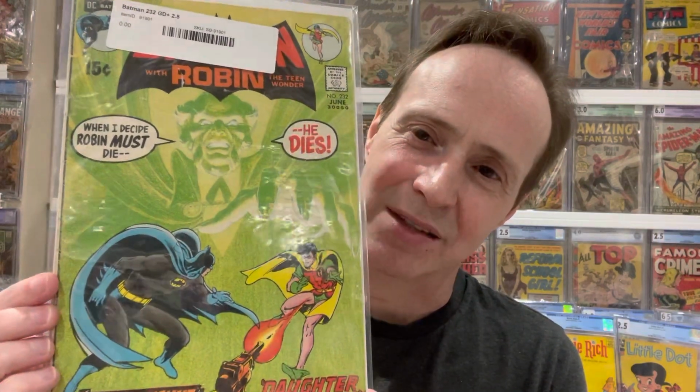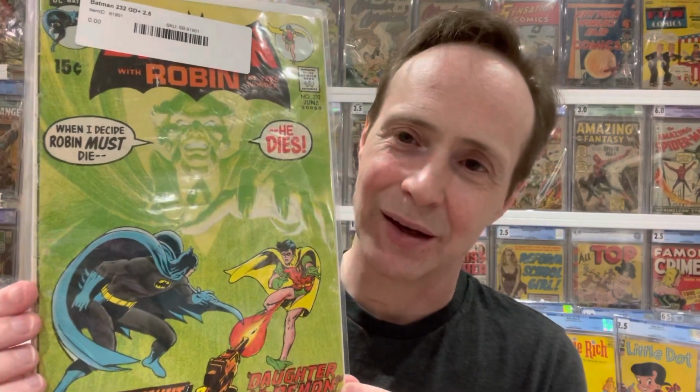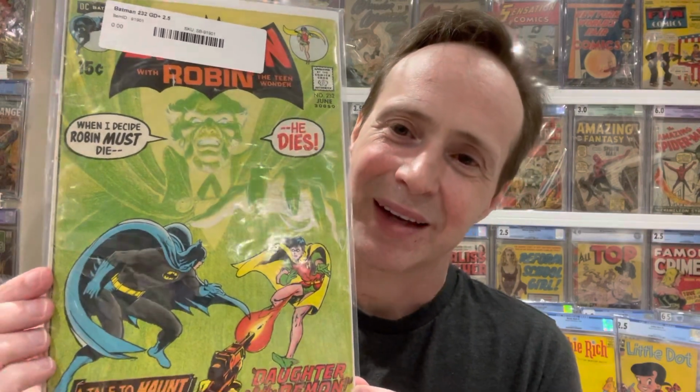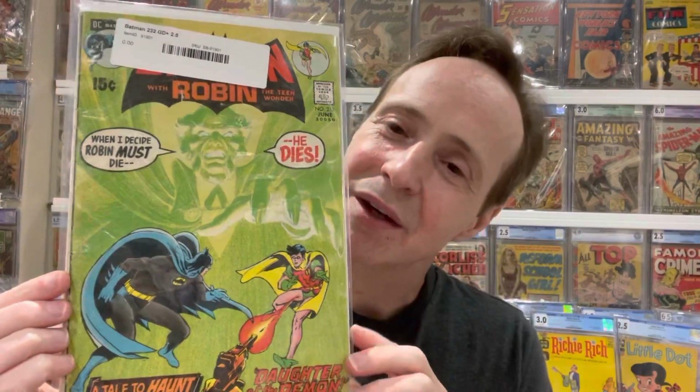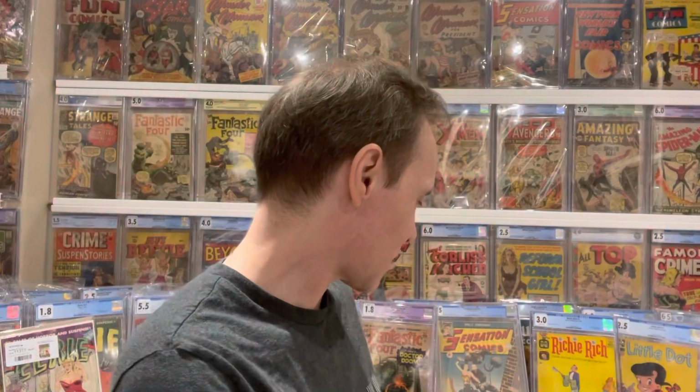I couldn't have Neal Adams covers without having this one. Mine's a really low grade, a 2.5. This is the Ra's al Ghul cover. The greens on it are just amazing. You see Batman and Robin on the bottom there, and it looks like Robin's getting shot. They're always killing off Robin. It's a thing. This is Batman 232. Just a really great Ra's al Ghul cover with the greens. Very subtle, actually, but very ominous. I really like this cover.